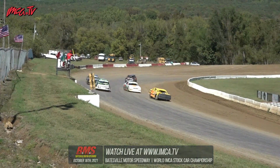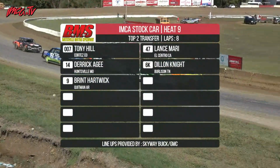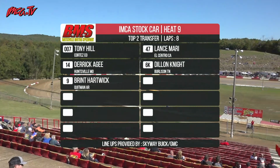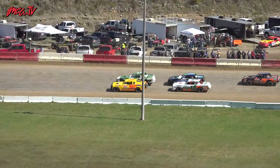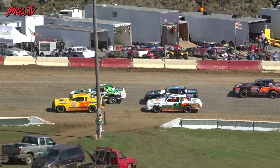Heat race number 9 coming. Skyway Buick GMC proudly presents the starting lineup. From Cortez, Colorado, it is Tony Hill. Tony Hill, the only car on a leaf spring chassis in that 007. No shocks, no springs in the rear, leaf springs. And Lance Marietta of El Centro, California, driving the 47 car. The second row, Derek Agee out of Huntsville, Missouri, and Dylan Knight out of Burleson, Tennessee in the 6K. Brent Hartwig out of Quitman, Arkansas.